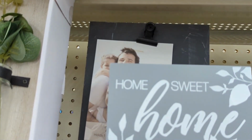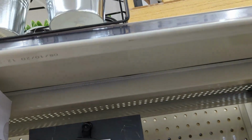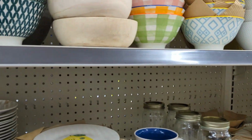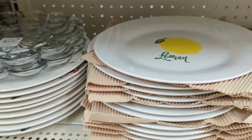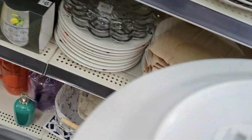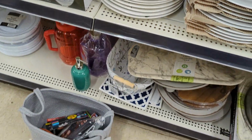So put that back. Get back to normal here. That's kind of pretty for $10. $8. I don't want to make you dizzy going left or right, but there's a lemon plate, nice and simple. How much are these? I don't do these kind of things, but you know, for you I will. Hey, they're $1. Sure, I might change my mind. Lemon.